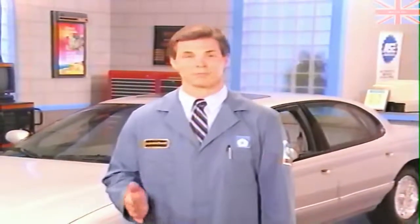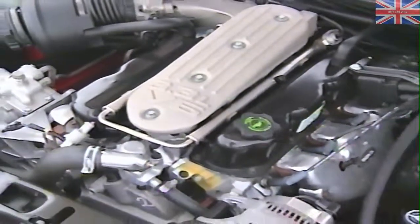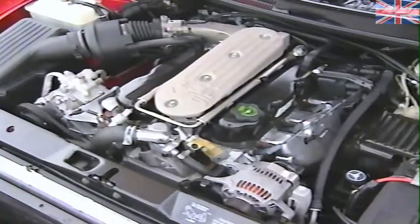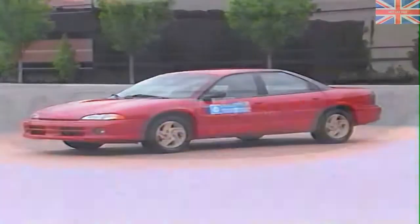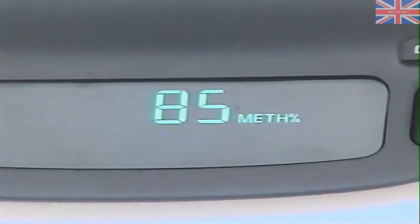Back in the May Mastertech, we said that flex fuel versions of the Concorde, Intrepid, and Vision would be produced. Well, that time is now, because a flex fuel version of the 3.3-liter V6 will be available for these cars in 94. The vehicles are similar to the flex fuel Spirit and Acclaim we discussed, with the exception of a new overhead console that displays the percentage of methanol in the fuel.